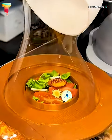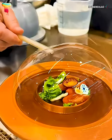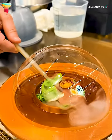Sometimes seeing a beautifully decorated dish just puts you in a better mood, don't you think?